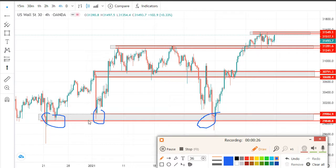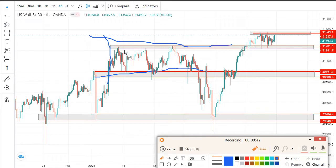This is a very strong support, so when you draw your resistance and support, please draw something like this and leave it on your chart. So the market just came here. Let's start from this point. You can see from this point the market was just ranging. The market was ranging. You can see that.